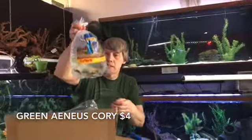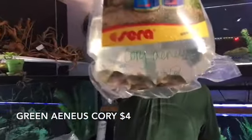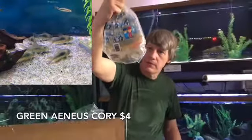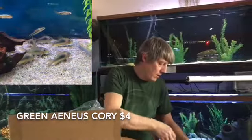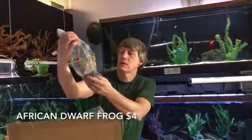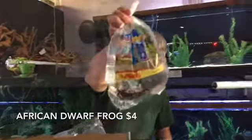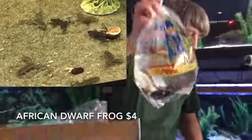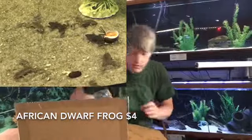Corydoras aeneus, green aeneus. This is your quintessential cory cat. Easy to keep, easy to breed, and a great fish for your bottom patrol. Let's see. Frogs. I like frogs. A whole big batch of them. My daughter's waiting with bated breath for this batch of frogs because I promised her I'd get her a frog.